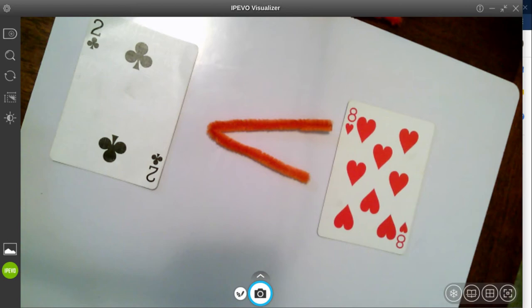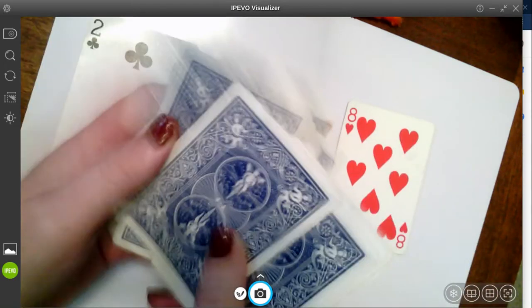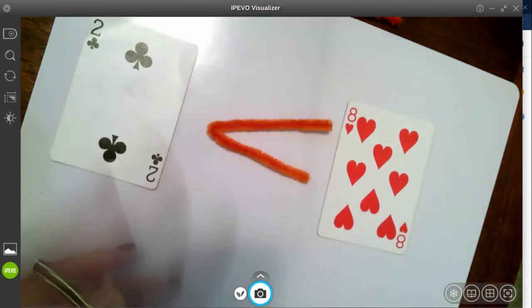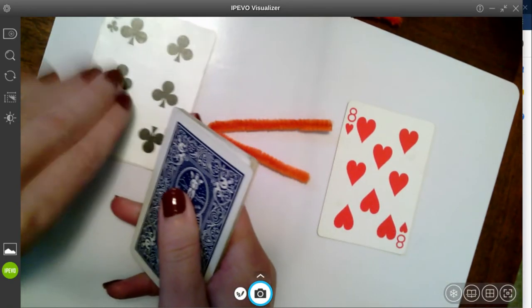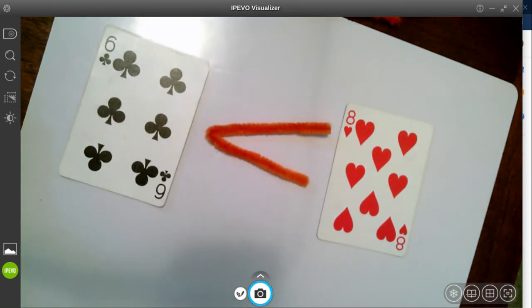Let's try one more. Are you ready? Yes, I'm ready. I'm going to mix them up. I wonder which one will land on top. All right, I have no idea what's to come. Let's find out. Ooh, I got a number 6. I want to make sure I cover up my other cards so I can really clearly see my number.